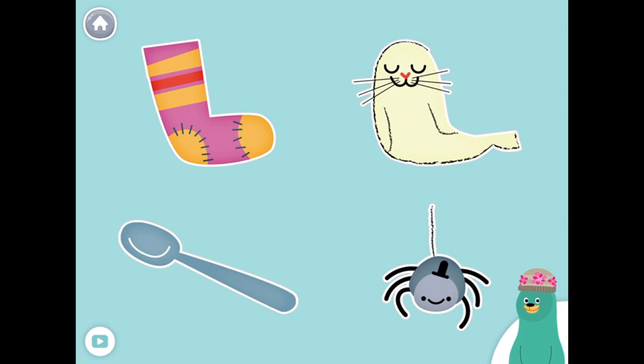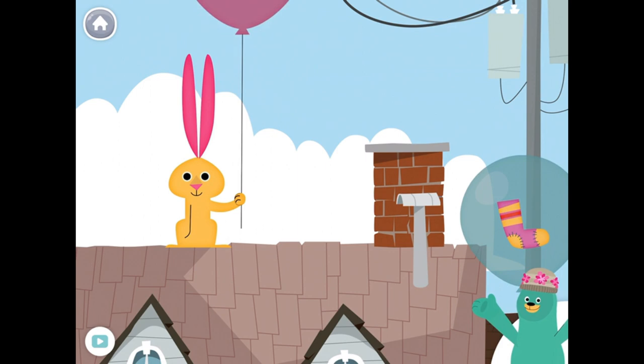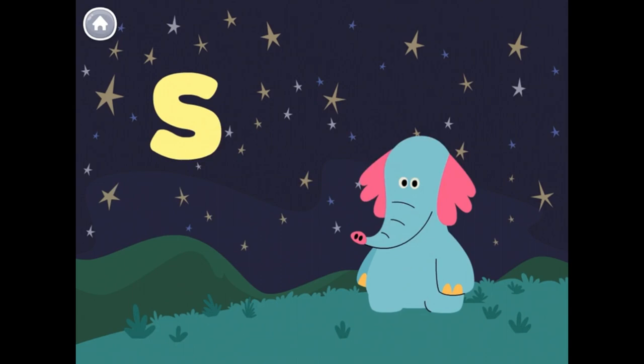Drag all the things that start with the s sound to the rabbit. Sun. Woohoo! Sock. Woohoo! Square. Woohoo! Star. Woohoo! Nice work. You found them. The letter S makes the S sound, like in the word star.